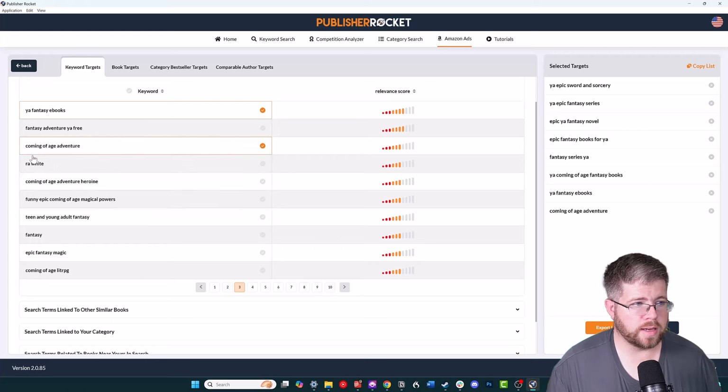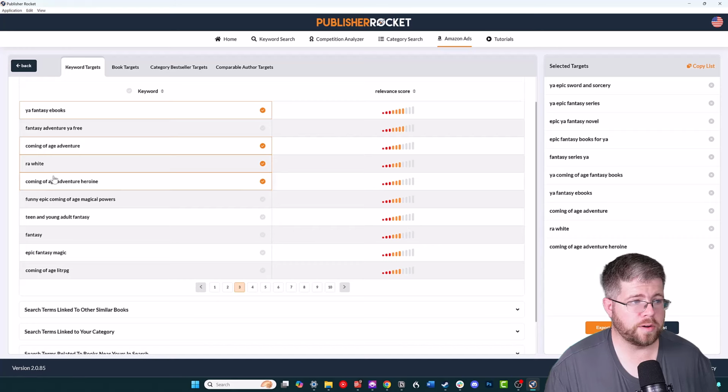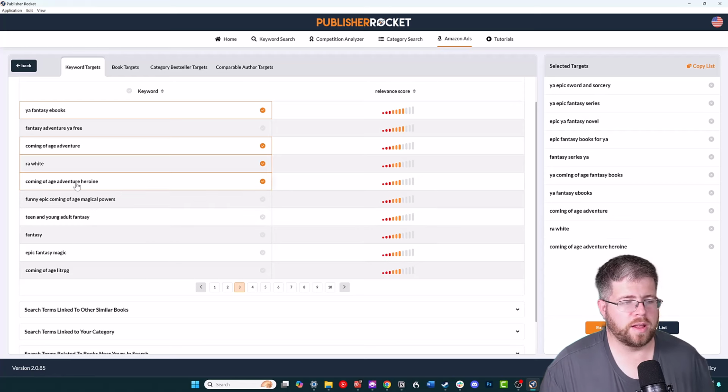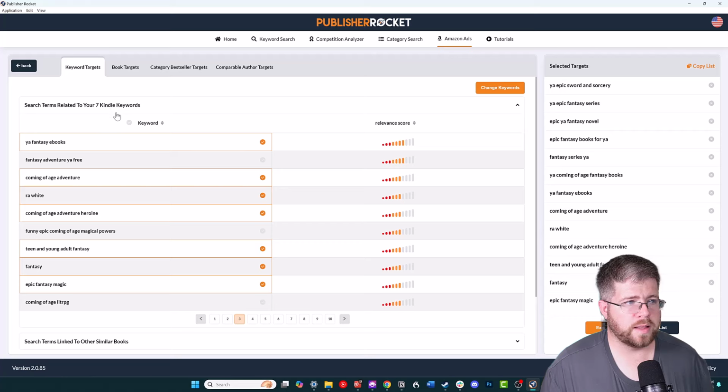And you can also look at author names like R.A. White. I would probably want to check R.A. White to make sure that he or she is writing books similar to mine, but let's just assume that they are a similar author. Here's one that I wouldn't have even thought of, coming of age adventure heroine. So that's a really good one that is perfectly relevant for my book. Even though the score here is saying that it's not quite as relevant, sometimes you'll still find some that are very relevant to you. So that's search terms related to your 7 Kindle keywords.